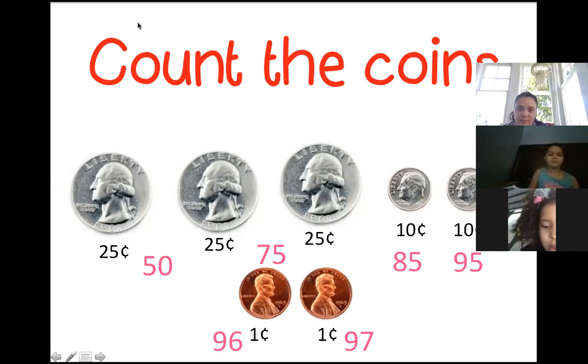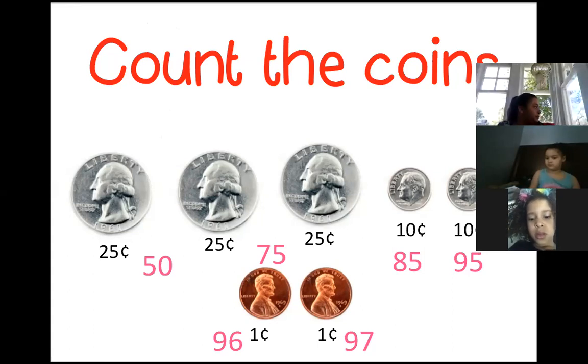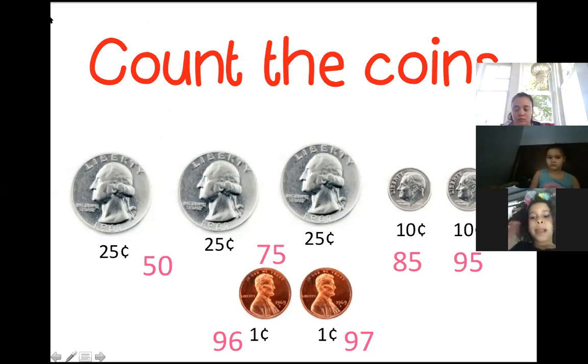We had a ton of different answers, which is okay. That's why we're practicing, okay? This is a really important skill for you guys to learn because we like to buy things. If you're going to go to the store to buy things, you want to make sure you know how to count your money correctly when you're trying to pay somebody. And you don't want to pay them too much because you want to save the rest of it. So, yep, 97 cents is our total. Great job, guys. All right, I'm going to give you another one.